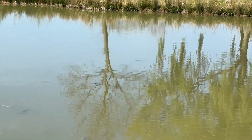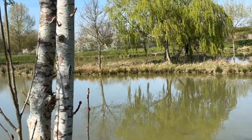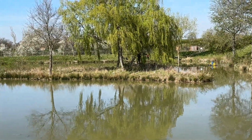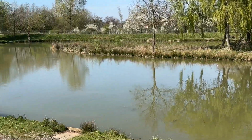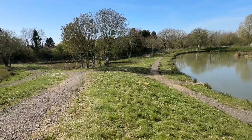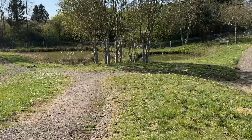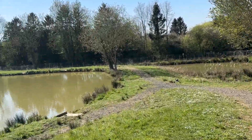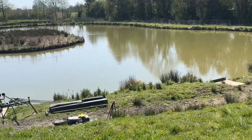As you can imagine, we're getting to that time of year now. The fish are up in the water, and there are just 2 or 3 anglers over on that far bank there, but there isn't anyone fishing here. I'm surprised how quiet it's been, to be fair, today. Just down here we've got the stock ponds there. And then as we swing round, you'll see my peg that I've fished today.